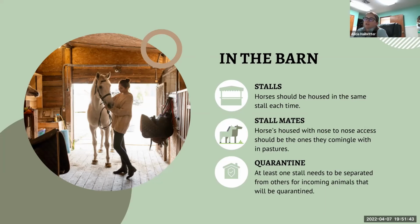Something I like to say to operations that have horses that aren't necessarily housed together in the same pasture: if you have separate paddocks that only have groups of horses, then those horses that are in the same paddocks together and have a chance to be nose to nose should be stall mates. So they should be housed in stalls next to each other. That way you only ever have horses that are nose to nose in the barn and in the pastures. And again, that's just a way to maintain a small spread of disease if you were to have a disease outbreak there.